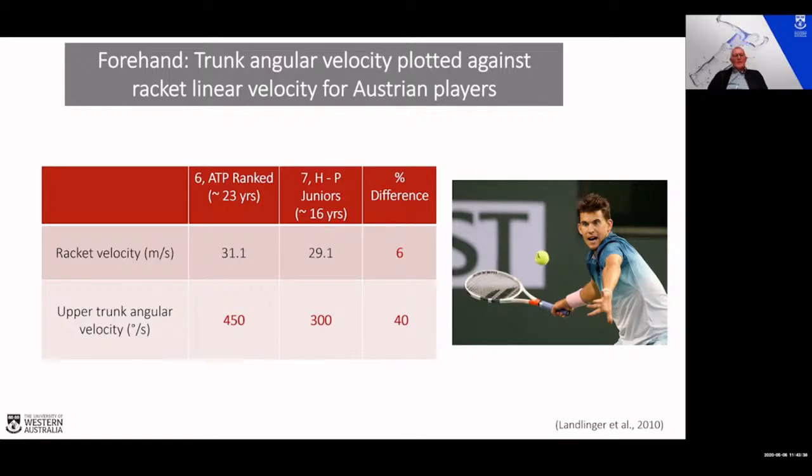One would assume that the professional players were using the larger trunk to assist the development of racket velocity far more than the young juniors, even though we have to accept that these juniors were high-performance juniors. So again, it's evident that the trunk plays a more important role if you wish to both hit the ball with a higher velocity and consistently hit the ball with a higher velocity. In other words, you don't want overuse to become an issue. Bruce, there's very little difference here, really, between the racket velocity of the two cohorts.